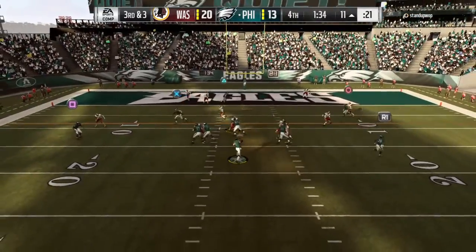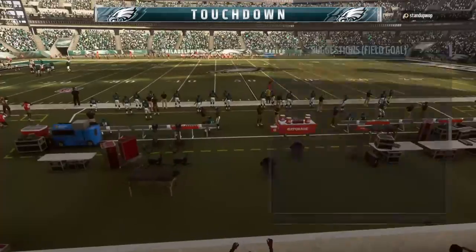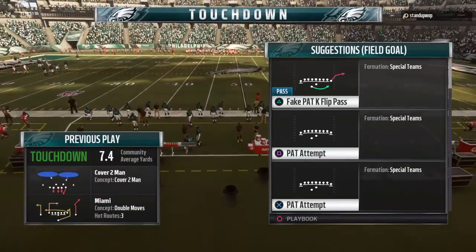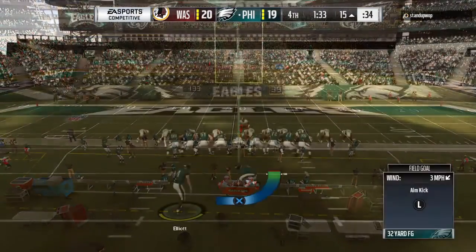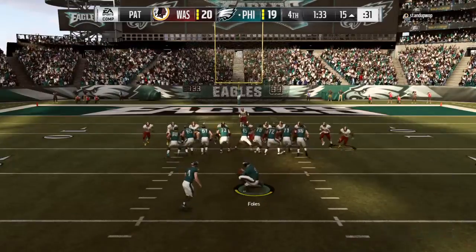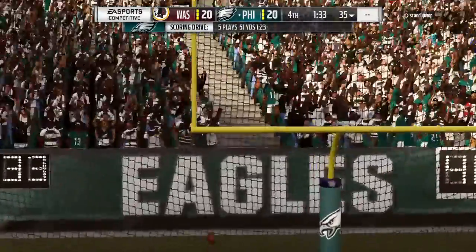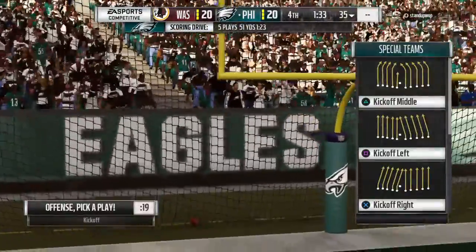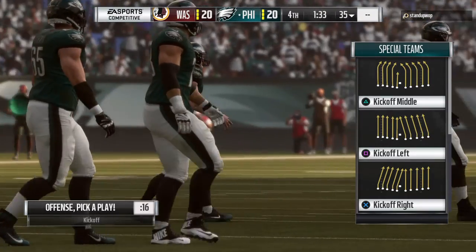Back to throw. This is caught. And he is into the end zone. Touchdown, Philadelphia. Zach Ertz, an 11-yard touchdown. And the Eagles are within an extra point of tying this thing up. The extra point, a vital one, and he gets it to go. And, partner, we've got a tie game here in the fourth.